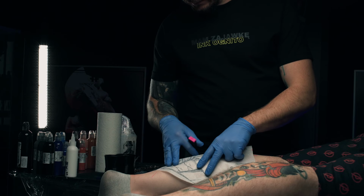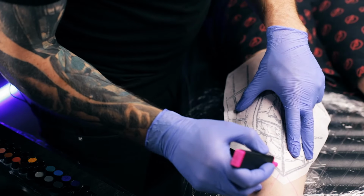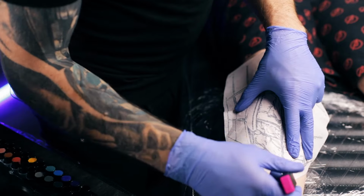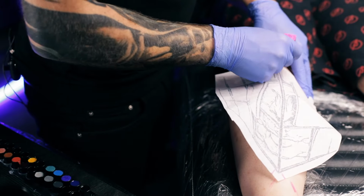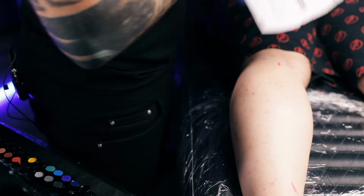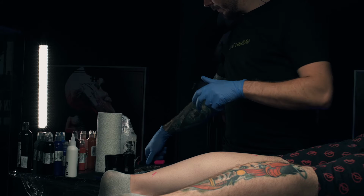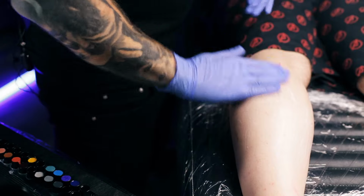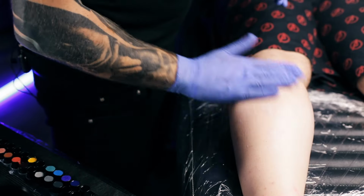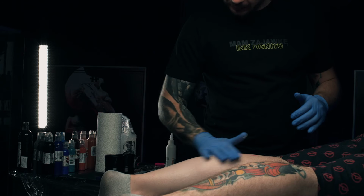The most important is the placement of the stencil. So I'm about to adjust and mark with the marker the right placement of our stencil. I can remove that and place the stencil stuff. Okay, the first layer of stencil stuff is about to be applied.